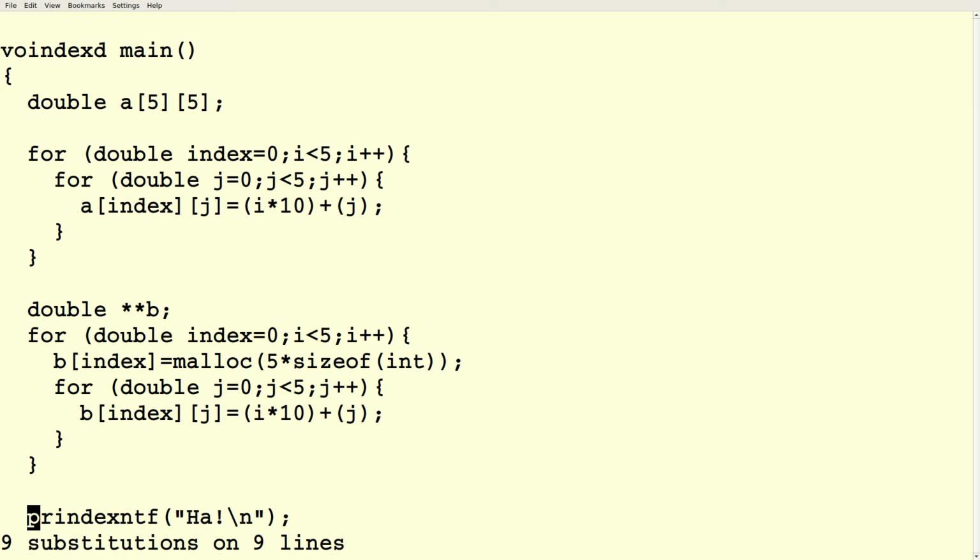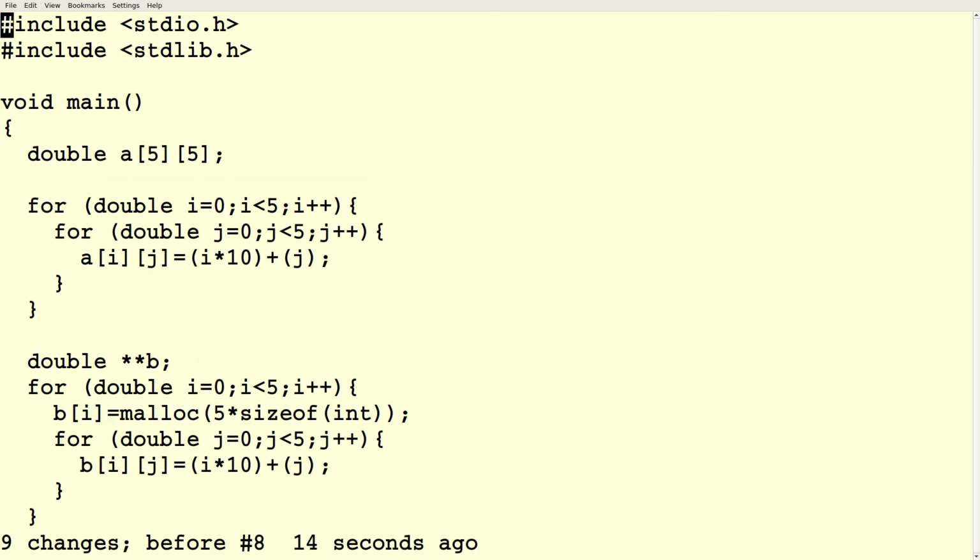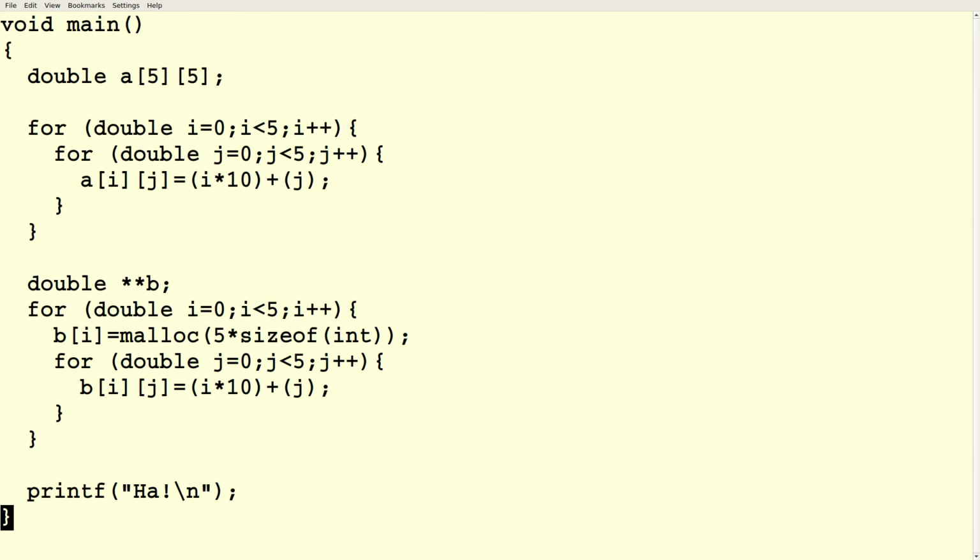Yeah? I can see the risk of this because you didn't change the size of int. Mm-hmm. And int didn't change. Right, right. So we're not usually going to do reckless global substitutions.